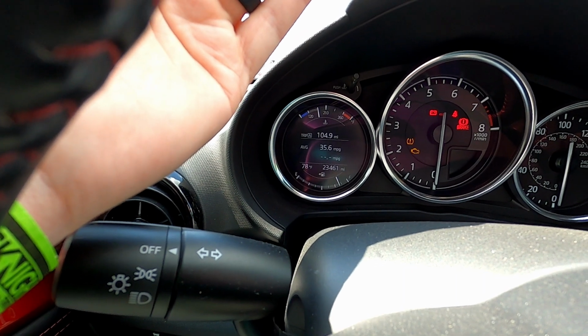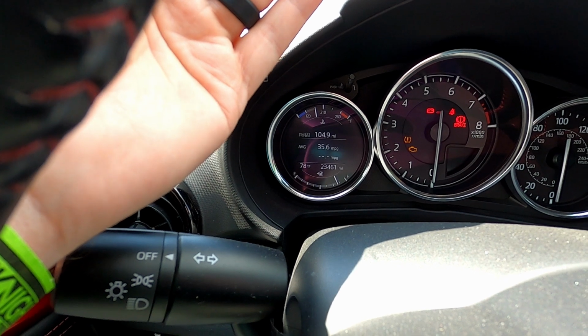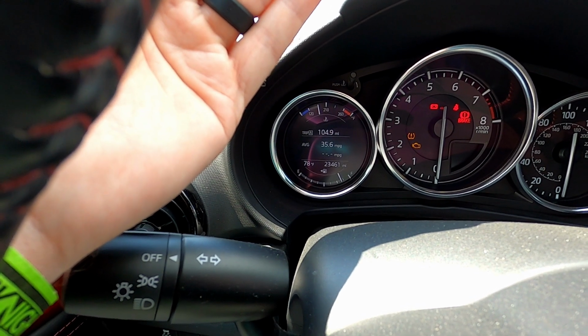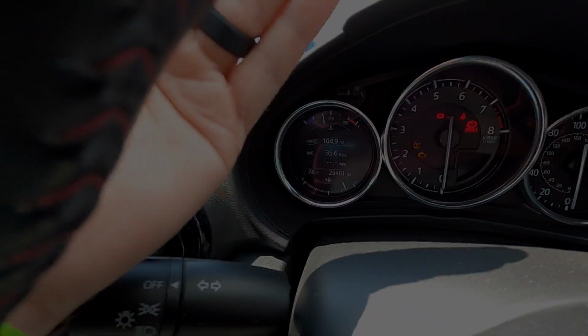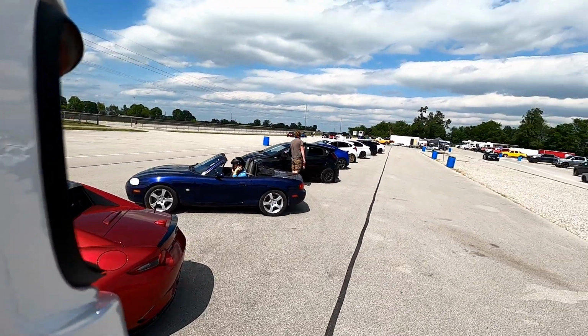35.6 miles per gallon. That's mostly the drive up here, and I expect to get about half that for the track day. So obviously I got over 3/4 of a tank. All right, we're lining up for the pace laps.